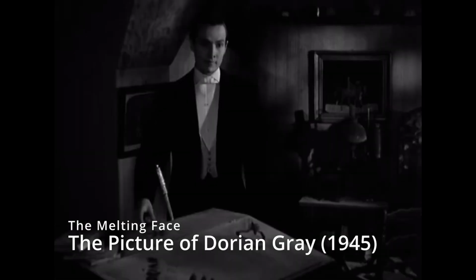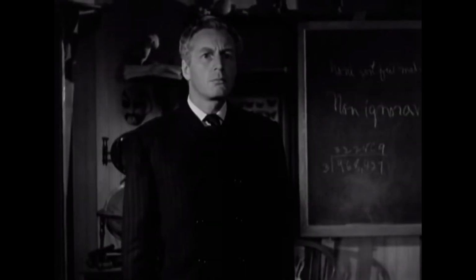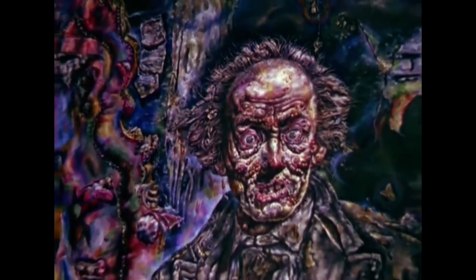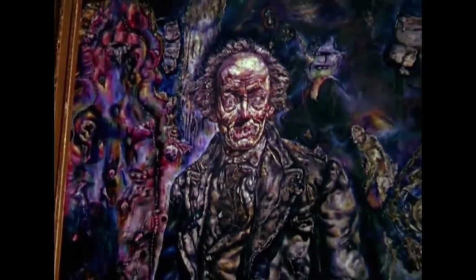Number 9, The Picture of Dorian Gray, 1945. We never clearly see Dorian's corrupted portrait, but the actor's horrified reactions tell us everything. The painting briefly appears in color during this black and white film. That moment created a bizarre and haunting effect.